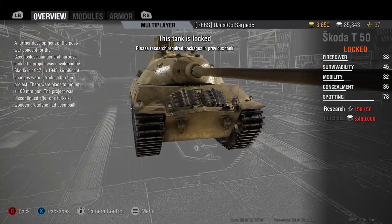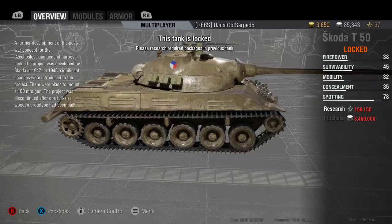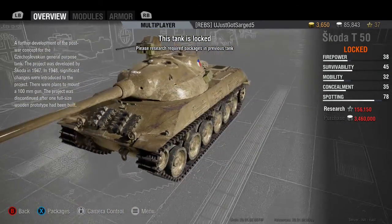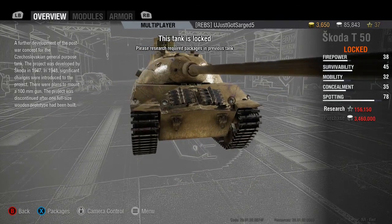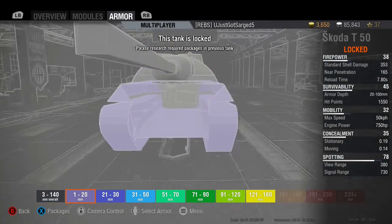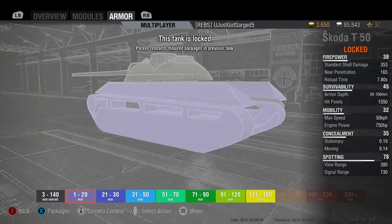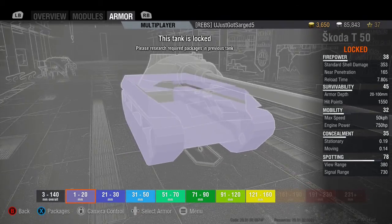It's got the pike nose, but it's not nearly as angled. You can definitely see the pike nose there. It's not nearly as angled as the IS-3. It's even got armor like an IS-3. Hold on, let's look at the armor. It's got spaced armor. Look at that. It's got spaced armor exactly where an IS-3 would, right there on the side. So I really thought it was like an IS-3 copy.